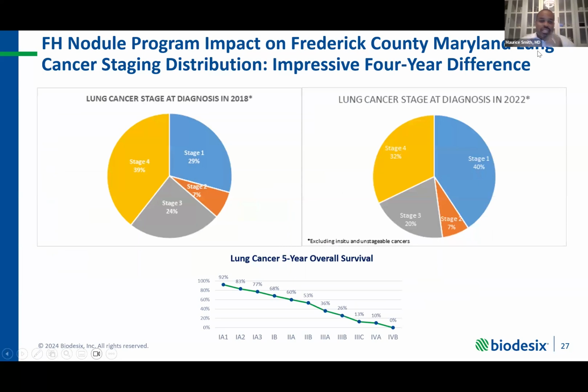And this is our money slide, right? And I know Dr. Garwood has one as well. So what we're taking a look at is in 2018, and this is for our whole population of Frederick. We serve about a population of 225,000. We looked at our cancer registry. In 2018, we were 29% stage 1, the vast majority being stage 4. By integrating our program, and our program is we definitely use IAM, we use Nodify, and by having a definitive clinic, this is what the results we've had.